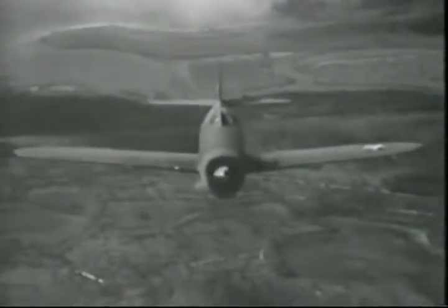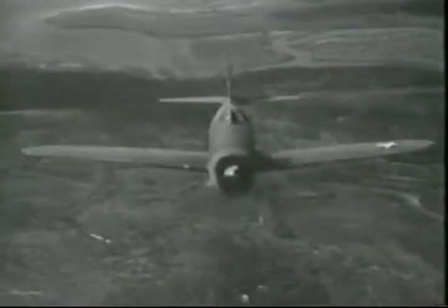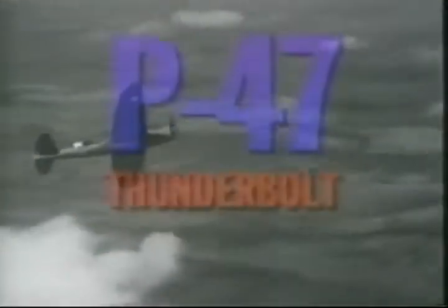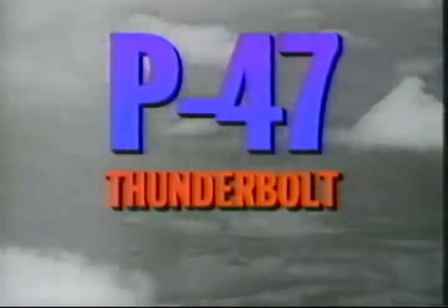This plane, flown in all theaters of the war, was one of the finest fighters in history. This plane was known as the P-47 Thunderbolt.